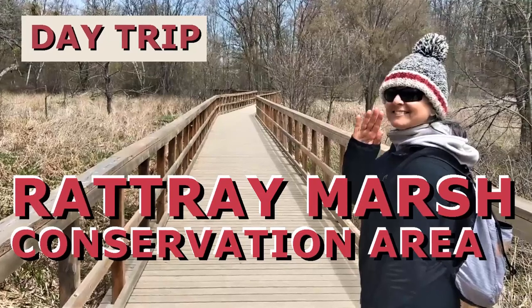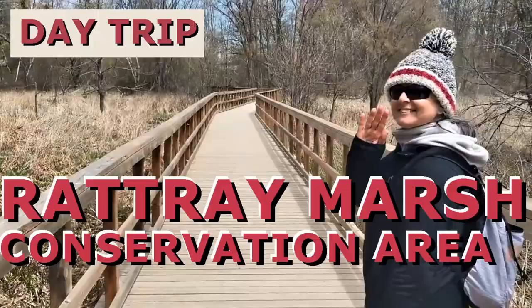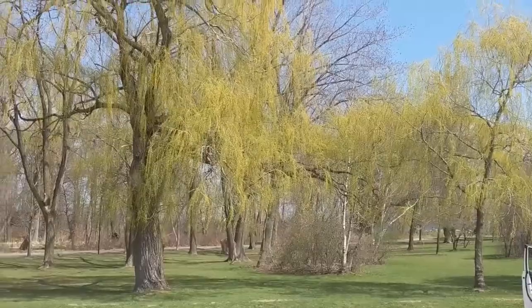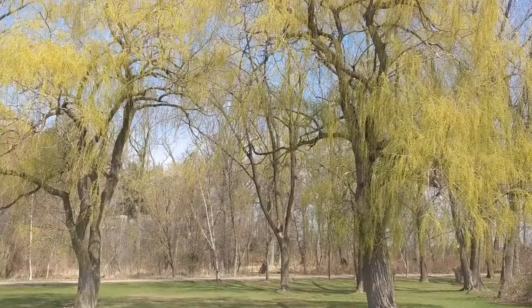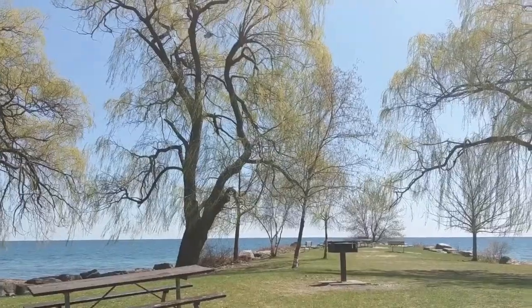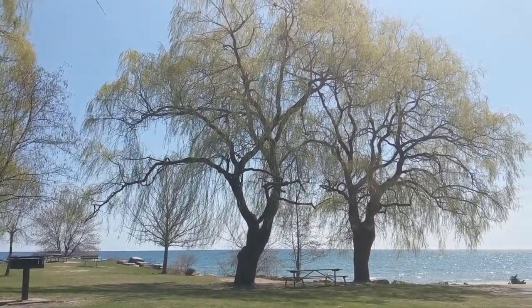Hi friends! Today we'll take you on a little walk through Rattray Marsh Conservation Area. It's located on the shores of Lake Ontario in Mississauga, just a half hour away from Toronto. Jack Darling Park is right next to the marsh. It's a pretty place to hang out for the day, but we suggest visiting on a weekday as it gets very busy here on the weekends.